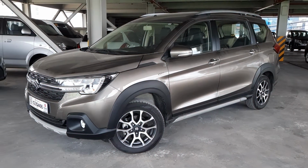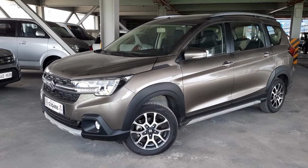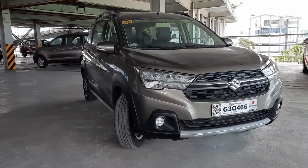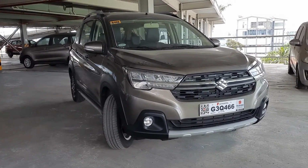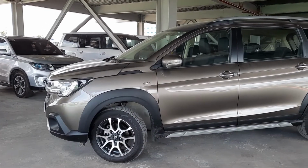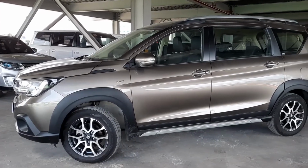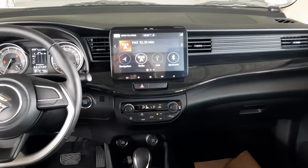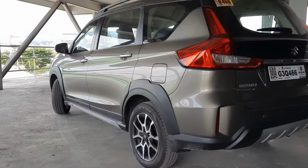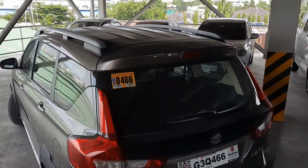Now, is the XL7 a better choice over the Ertiga? Well, it depends on what your requirements are. If you are looking for an MPV that feels more like an SUV on the inside, with the cool features I mentioned, then by all means go ahead. Is it something you would consider for road trips? Of course. Just stay away from flooded areas and rough terrain.